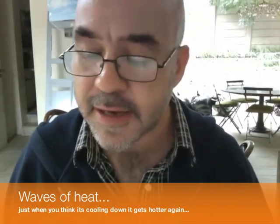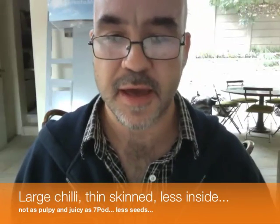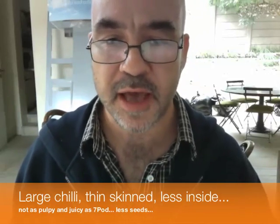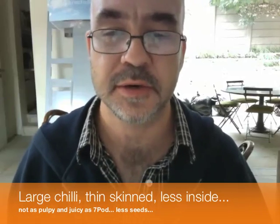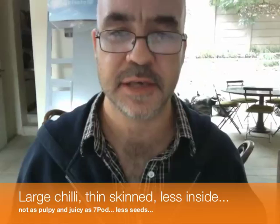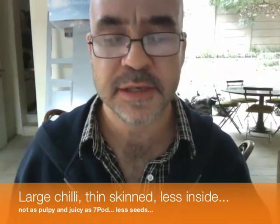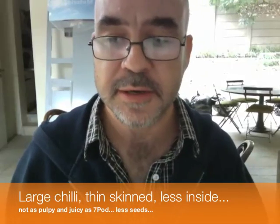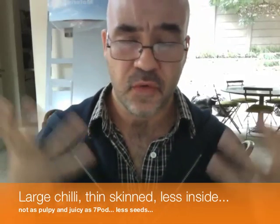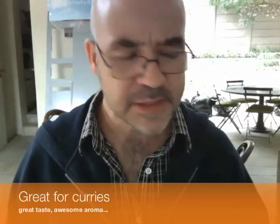Let me just go back to the beginning. The difference between this chili and the 7-pod, size-wise, about the same size. The differential being that the 7-pod had a very juicy, thick skin to it, lots of pulp, whereas this one had a much thinner skin. It's quite a thin-skinned chili, quite hollow on the inside. Not as many seeds as the 7-pod also. Really feeling the heat in the throat, beginning to touch base with the stomach now. But still, this would be an absolutely amazing chili to be used in a curry. It would be a tremendously hot curry.